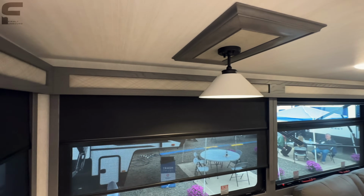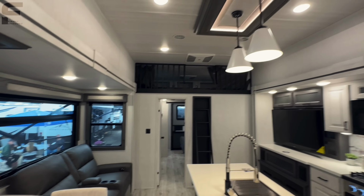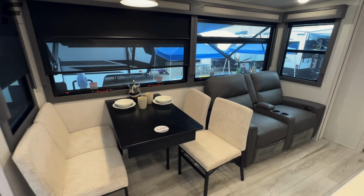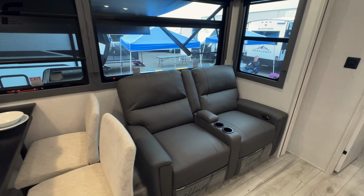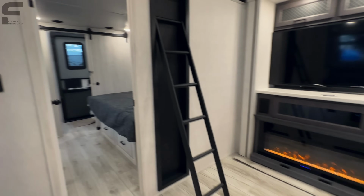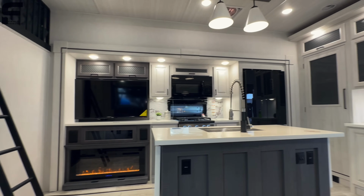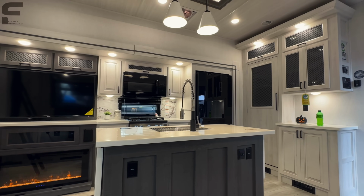See your light fixture here above your dinette and above the island right there as well. So you'll have seating for 4 right here, and then seating for 2 more with your recliners here directly across from the TV. And when you sit down here, see your view of the living space from this recliner on the right. It does have a pretty huge island.